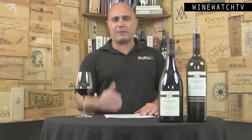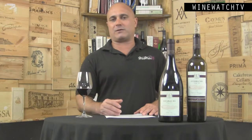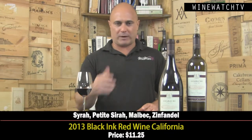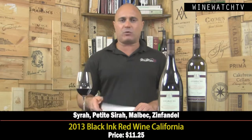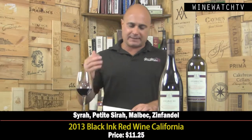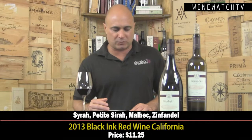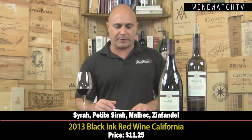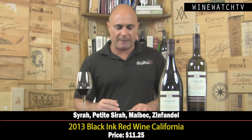And he came up with a new wine this year to fill a niche in the market. Wines like Prisoner and these big fruity reds. This Black Ink wine, which just says red wine from California on it, is kind of a cool package. And I could see this appealing to the masses. It's a blend of Syrah, Petite Sirah, Malbec, and Zinfandel. And it's in the $10 price range, so it's not meant to be a top-level wine.